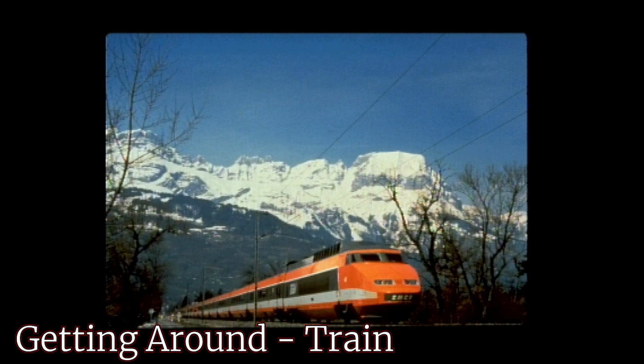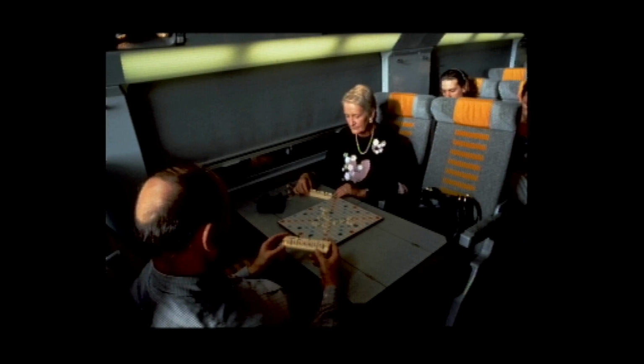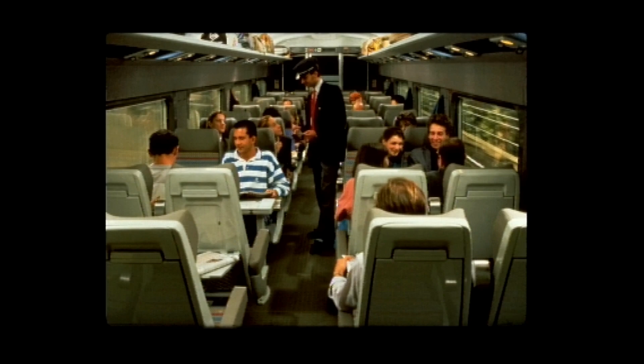If you're including the continent in your travels, you may want to consider using the train for part of the journey. It's an economical, fast, and relaxing way to cover long distances. There are numerous passes available offering unlimited rail travel for the validity of the pass. Some airlines will offer you discount on rail passes when purchased with your intercontinental air ticket.